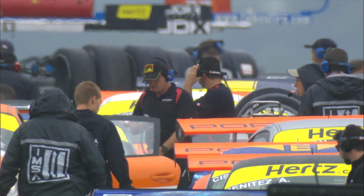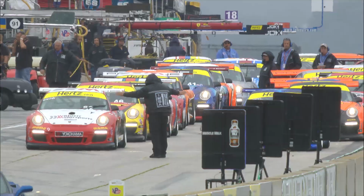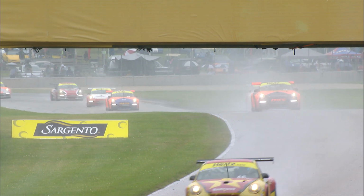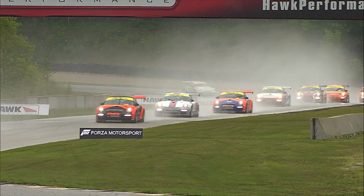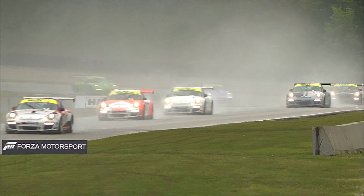But fortunately, the Porsche GT3 Cup race car has a single centre lock wheel nut, which meant that the grooved Yokohama rain tyres could be installed on the whole field before they rolled out for their pace lap. So Madison Snow then leads the field out, with the clock having started. A delayed roll out of pit lane has cost us some time here.